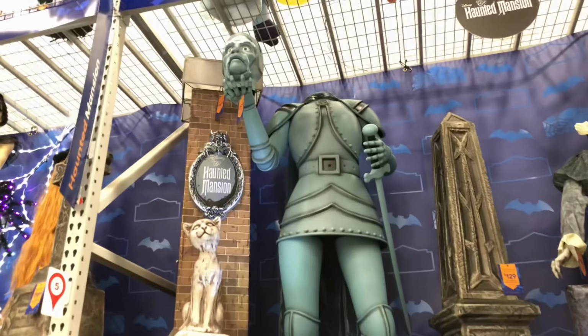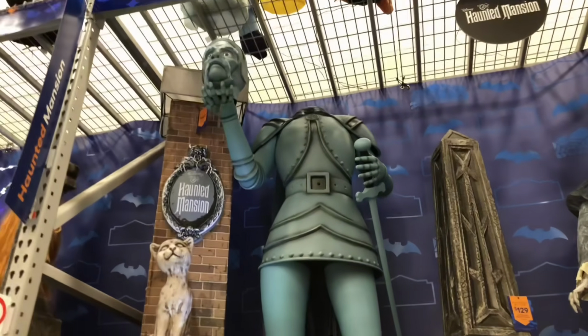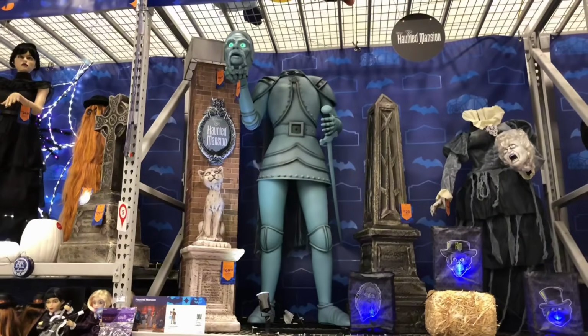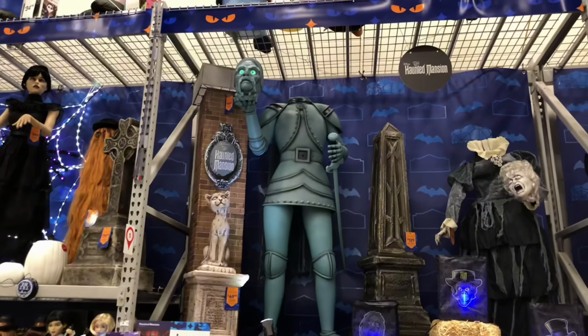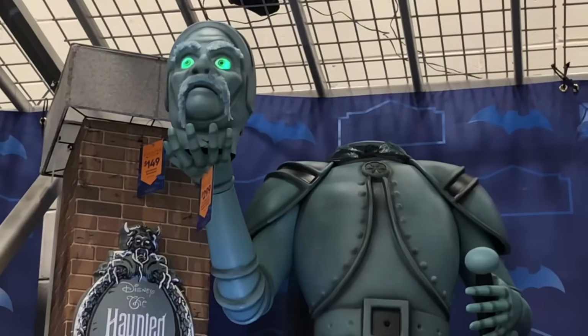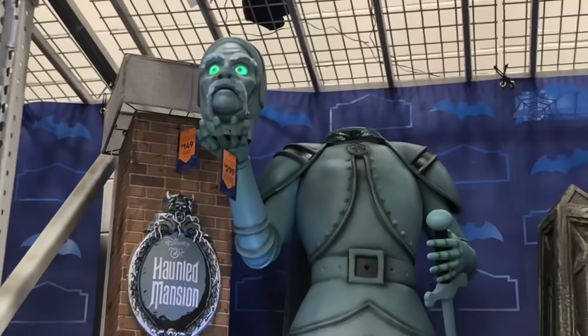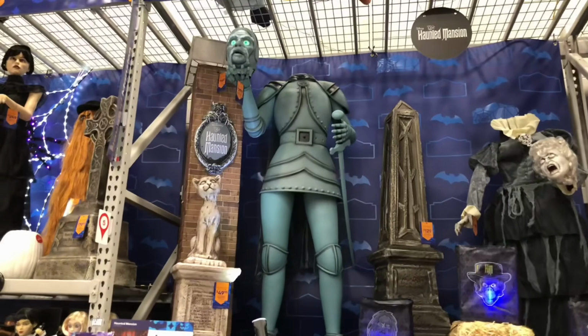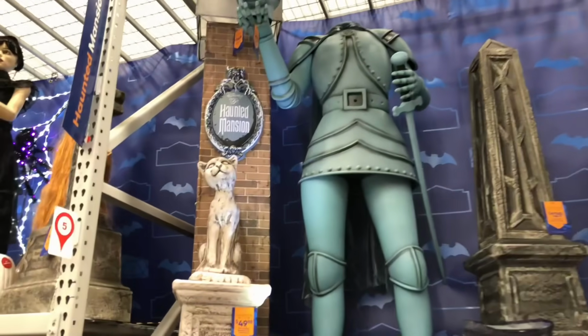We got this absolutely massive headless knight. Well, I guess he has his head, but he is beheaded. That is actually pretty cool looking. Yeah, I like that. I think it's cool. I don't remember him on the ride at all, but still very cool looking. I do like that guy for sure.